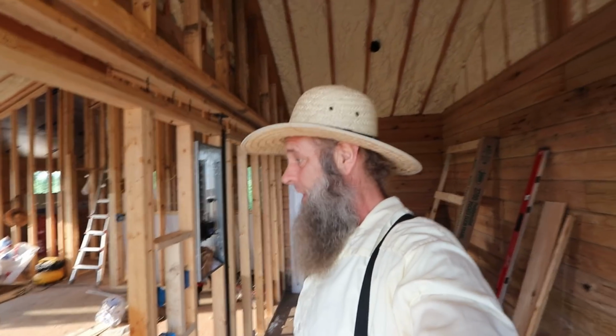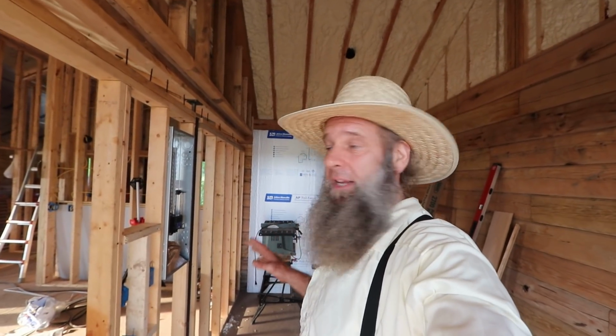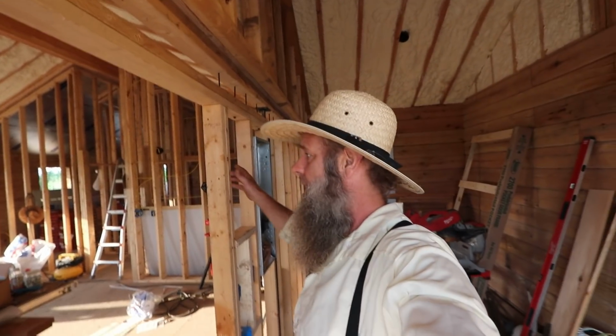So again, like I say, there's going to be times when the plans aren't going to help you, and you're just going to have to build things on the fly. So that's a little bit of update on what we got done on the interior yesterday. It doesn't look like much, but it took a while to figure out, and then we actually had to execute. So it actually was quite a bit, and we got it done.